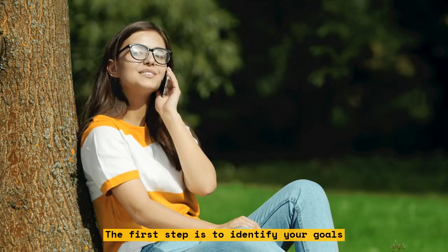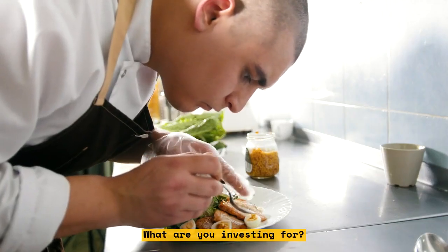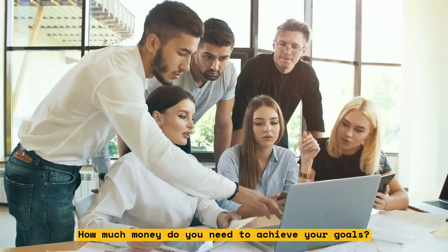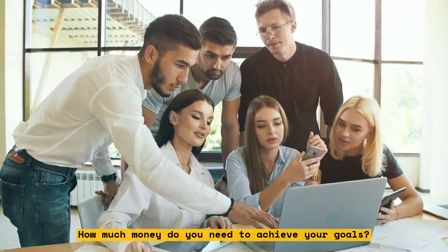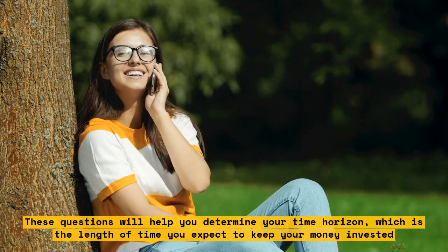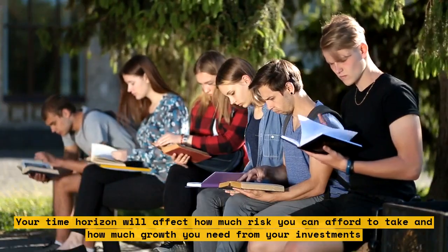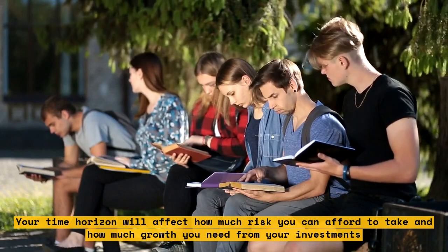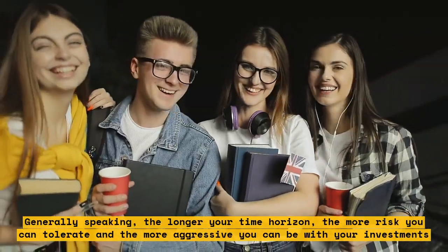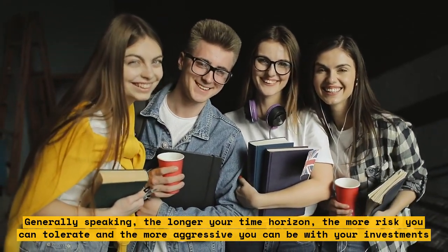The first step is to identify your goals. What are you investing for? How long do you plan to hold your investments? How much money do you need to achieve your goals? These questions will help you determine your time horizon, which is the length of time you expect to keep your money invested. Your time horizon will affect how much risk you can afford to take and how much growth you need from your investments. Generally speaking, the longer your time horizon, the more risk you can tolerate and the more aggressive you can be with your investments.